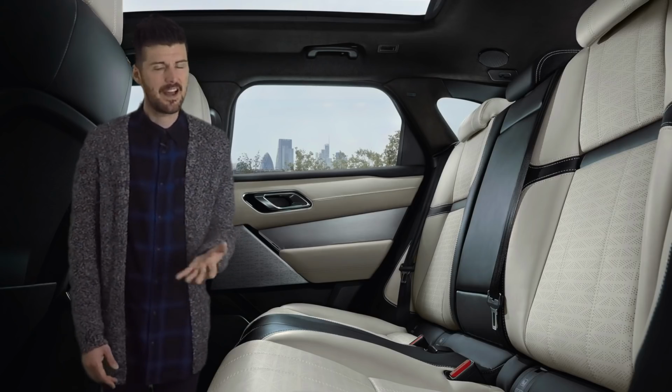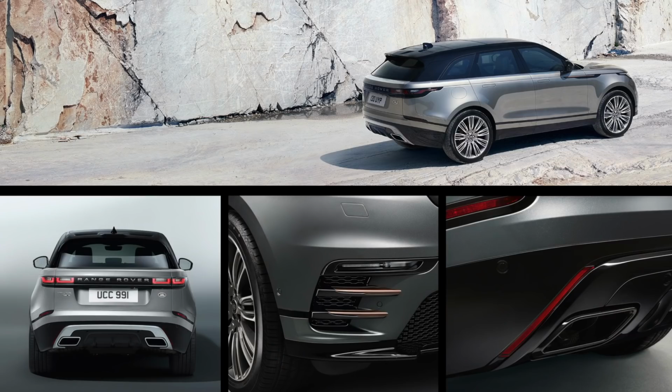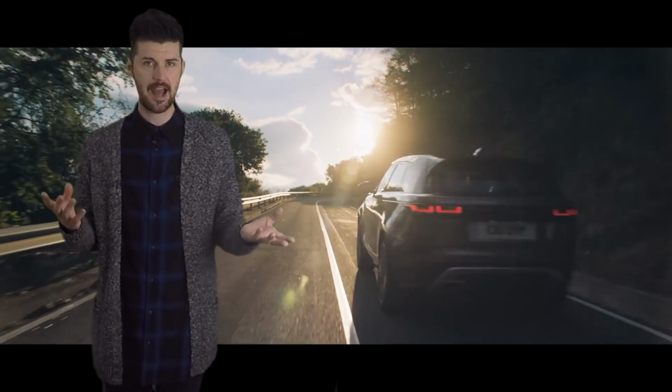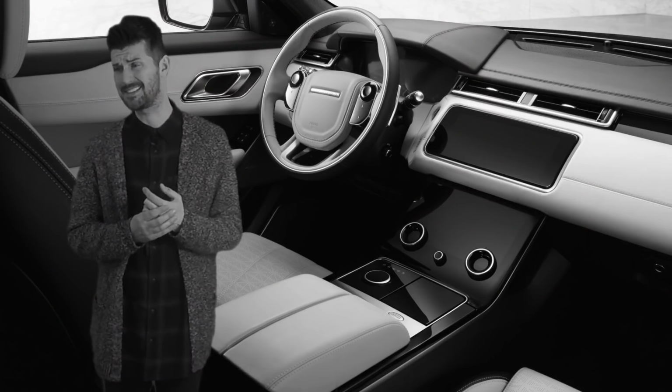And really, that's the thing about the Velar. In areas of quality and finesse, it's a typical Range Rover in that overall, it doesn't quite reach the heights that the German stuff does. However, it is in possession of a whole heap more character than them, and for many, that will be the deciding factor. Plus, that cabin, damn it.